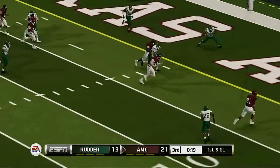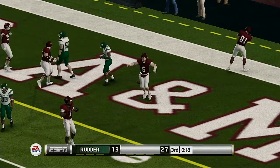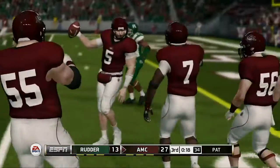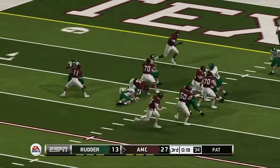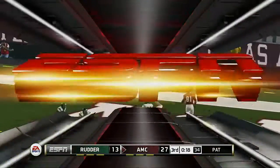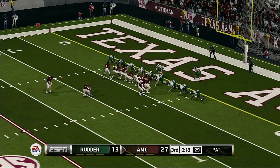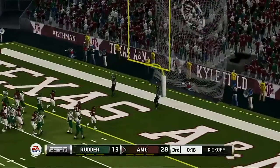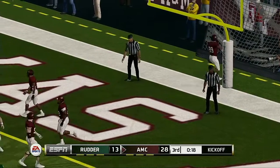He's going to try and scramble. He's going to take off. He had the wherewithal to see the open space in front of him, and he just kept on zooming until he hit pay dirt. And he hits the PAT. A six-play, 75-yard drive, and they get it in for seven.